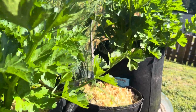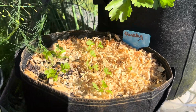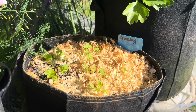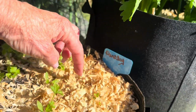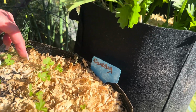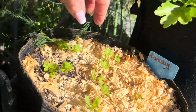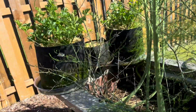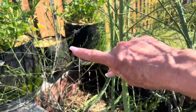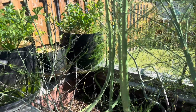Parsley. So when I was telling you, parsley takes a long time. It took probably 4 weeks for it to even show that it had germinated. And this is in the rock wool. And then it's been very slow to get started. I don't know why. So, okay. So celery. I've got 3 in each grow bag. And over in the middle over there, I've got more rhubarb. So I think I've got 12 rhubarb. They all survived. They're all thriving.